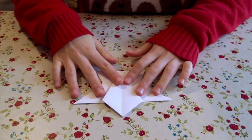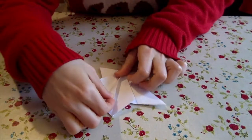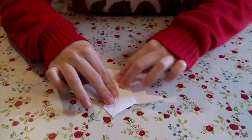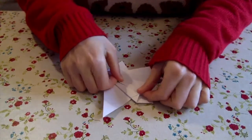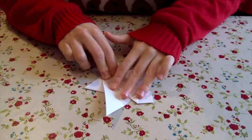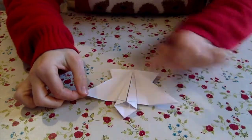Okay, the next thing to do is to take these bits here, this bit, and again, we are going to fold it into the middle. Like that. And we'll do the same on the other side. Okay, so that's the back of your angel.